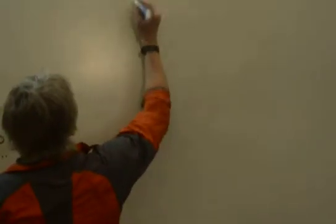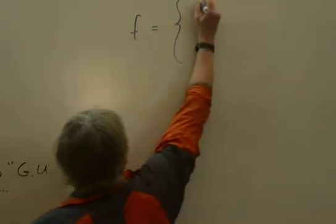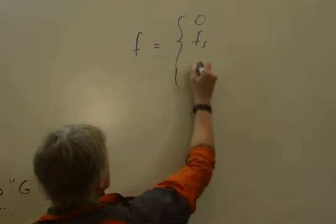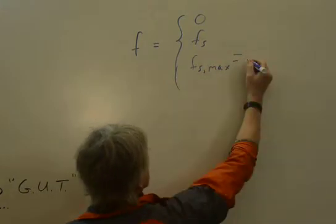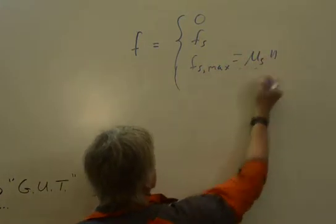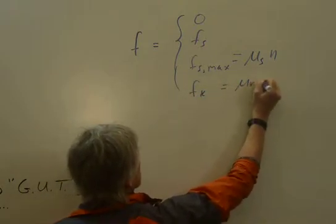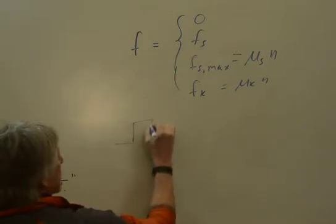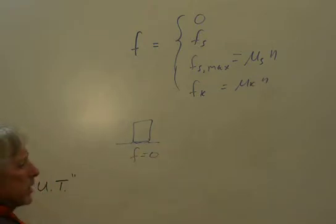Remember, the strength of the force of friction could be zero. It could be force static with no equation. It could be force static where you're about to slide relative to the surface, mu s n, or it could be sliding relative to the surface, mu k n. And you can get this intuitively: if an object is sitting here, while there is roughness, the friction is zero.